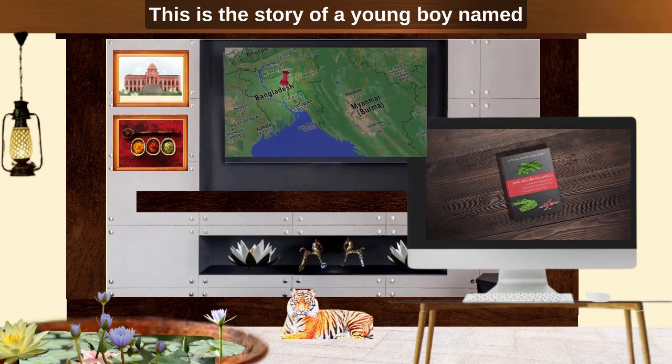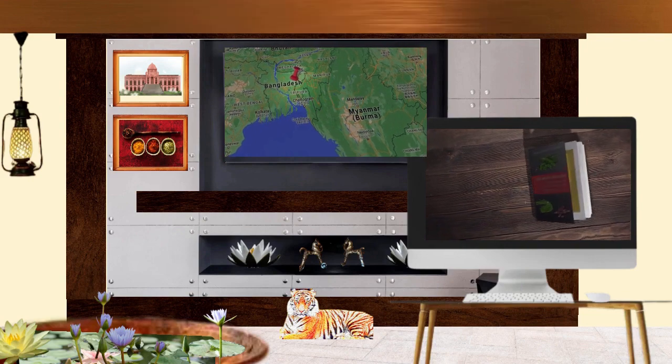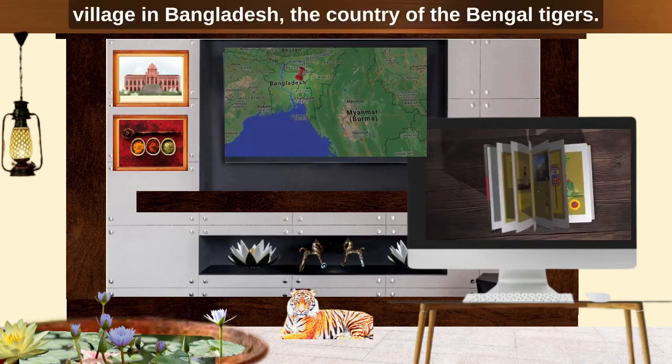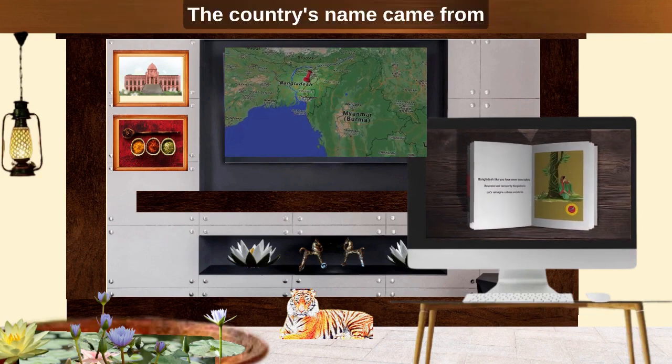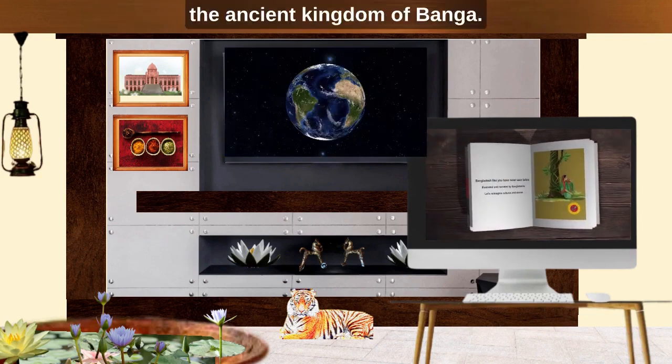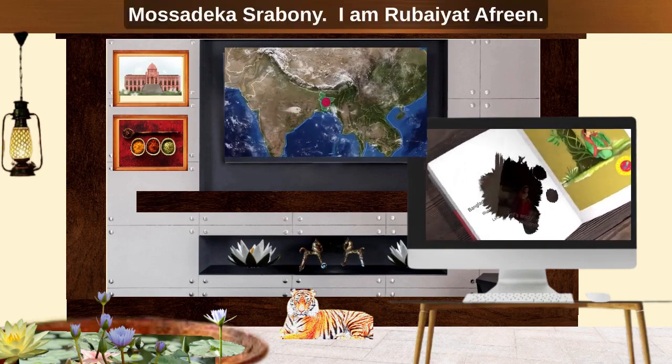This is the story of a young boy named Jack and his mother who lived in a remote village in Bangladesh, the country of the Bengal tigers. The country's name came from the ancient kingdom of Banga. The pictures are illustrated by Musaddeka Shrabani.